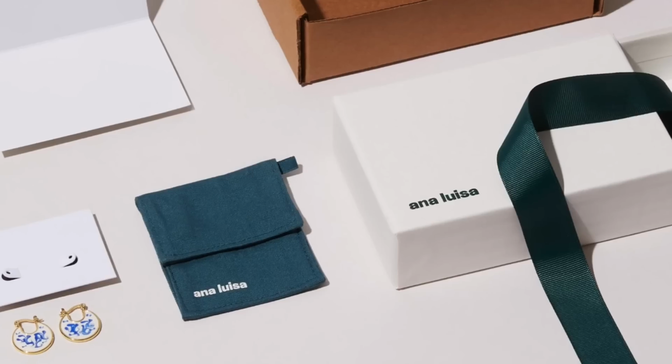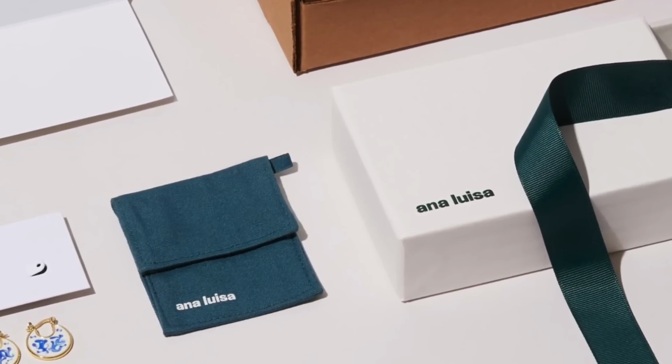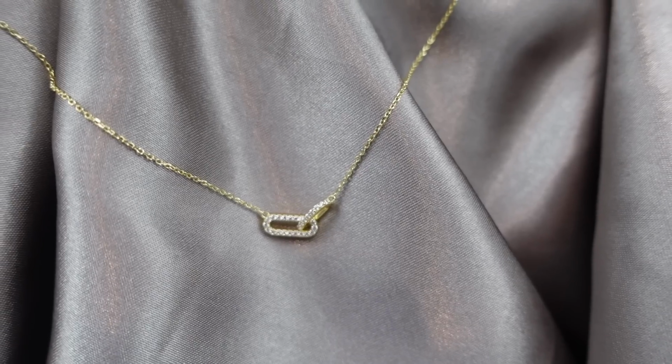Ana Luisa jewelry makes great gifts. It's packaged so beautifully. You can just give it as is. It comes in a beautiful fabric envelope that the jewelry is tucked into. I really feel very confident giving it as a gift. I know whoever receives it will love it.